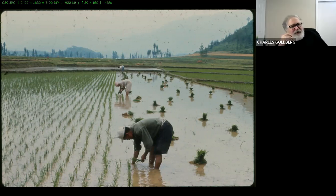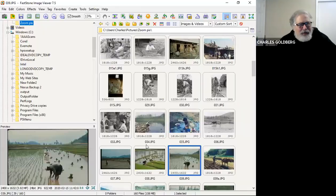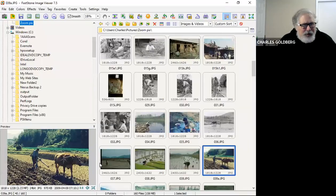There are about 3 or 4 more shots that will finish this rice planting part of it. So what I'm going to propose is that we do those and then we stop. Okay. So we will hurry through that. Actually, this is not rice planting. This is the dry field, but you can see how they're using draft animals to plow the dry fields as well.